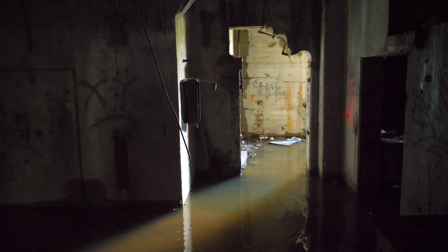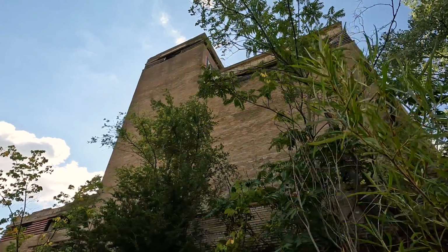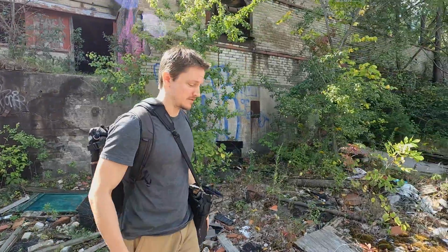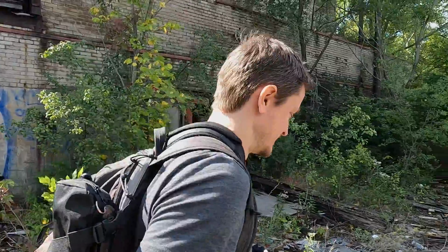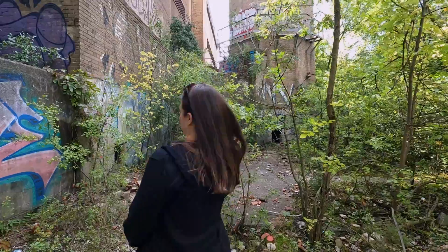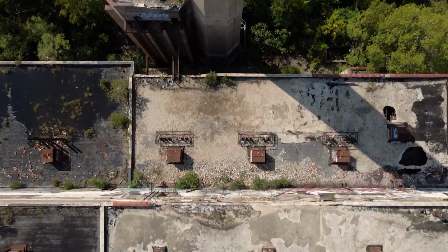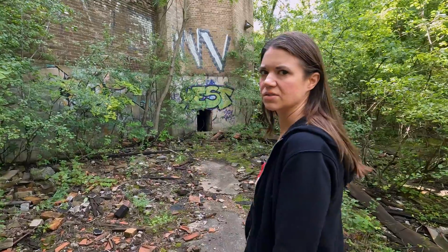The Wyman-Gordon power plant closed its doors in 1986. All things considered, it's still standing, so that's pretty impressive. This is 780,000 square feet of space to explore. I just hope we can get in somewhere. There's a smokestack. So we're around the back side right now. Maybe hard to find a good entrance point because everything's so washed out.